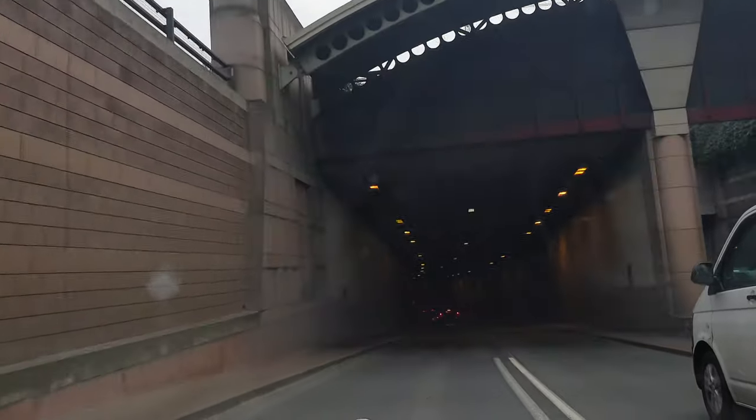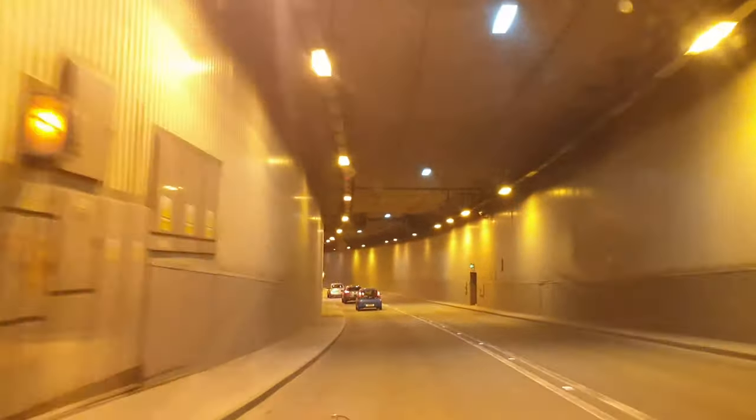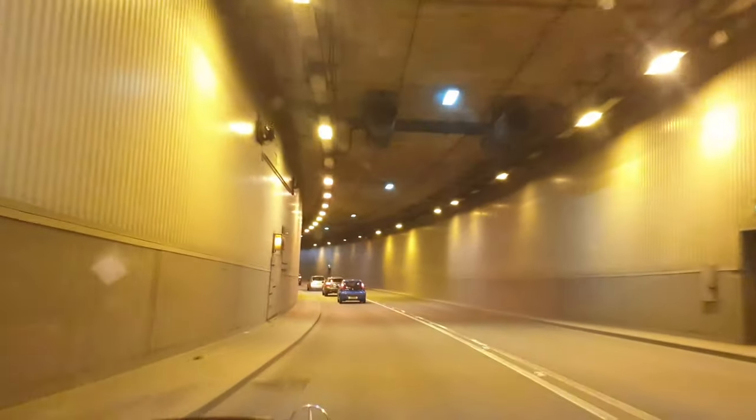Turning on the right hand side as well. Going to take along the flyover of Canning Town along the A13 Newham Way.